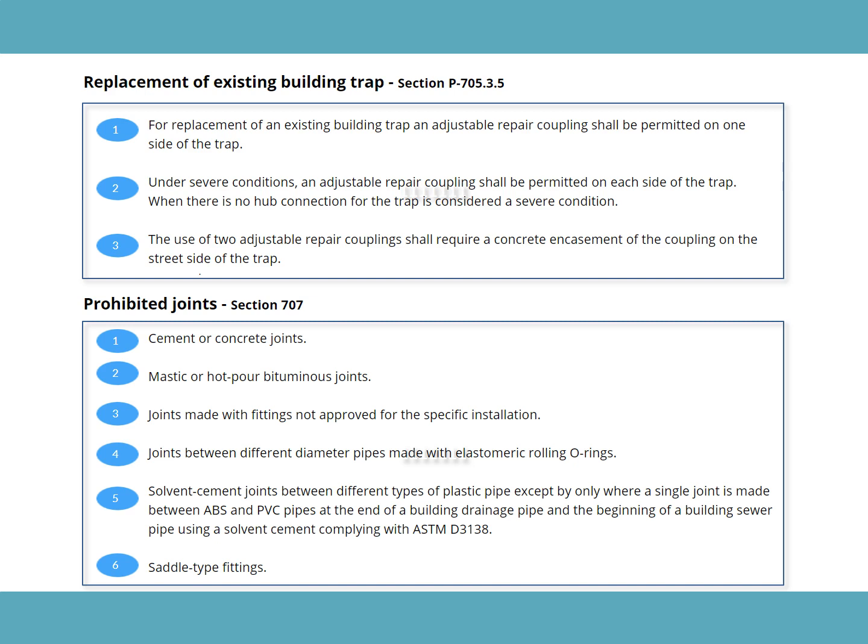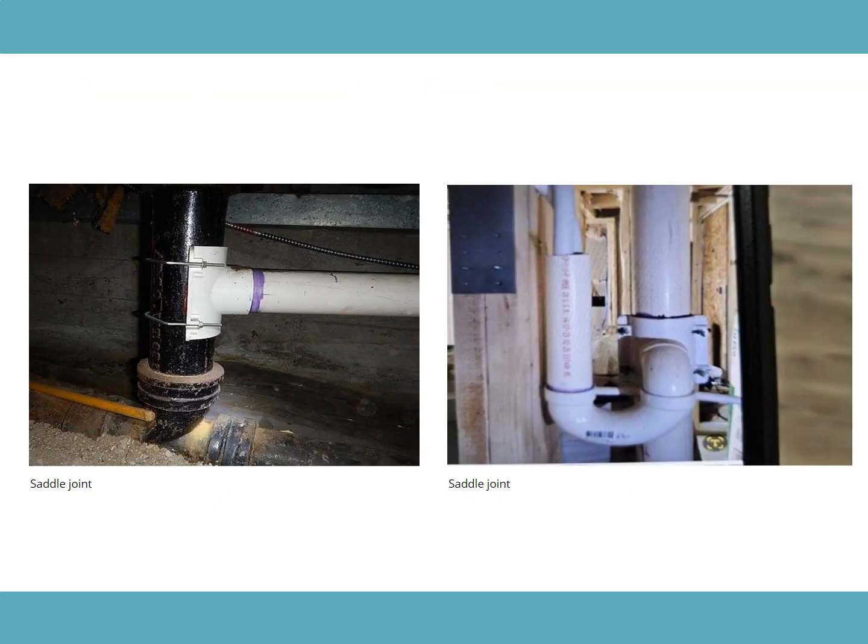bituminous joints, joints made with fittings not approved for the specific installation, joints between different diameter pipes made with elastomeric rolling O-rings, solvent cement joints between different types of plastic pipe, except where only a single joint is made between ABS and PVC pipes at the end of a building drainage pipe and the beginning of a building sewer pipe, using a solvent cement complying with ASTM D3138. And, saddle type fittings. This slide provides images of saddle joints.